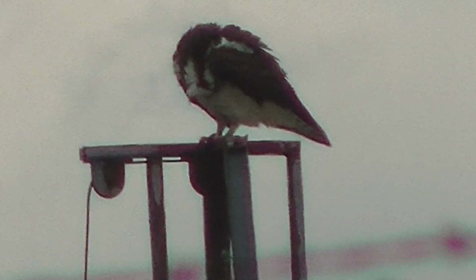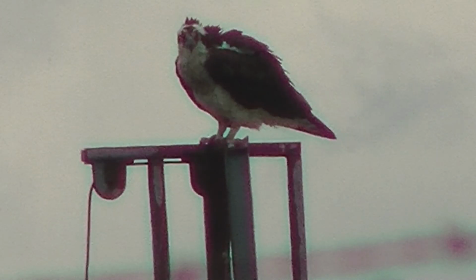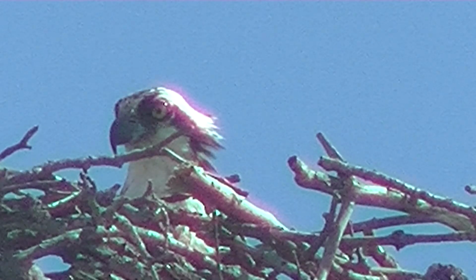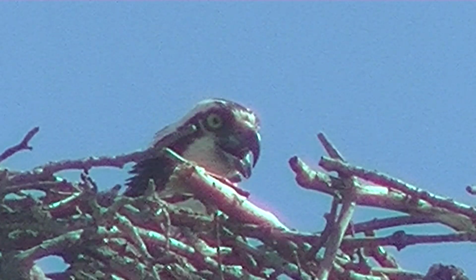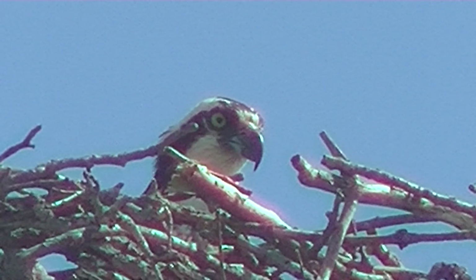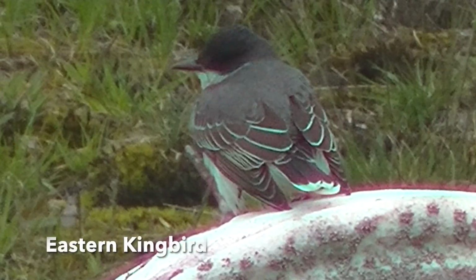I did get some pictures later in the summer of the babies, and you've got some pictures of them feeding. That one is, I think, feeding. Maybe it's just preening. But they were beautiful, and I'm really worried about what will happen to them now that the city of Pawtucket is getting rid of that park.